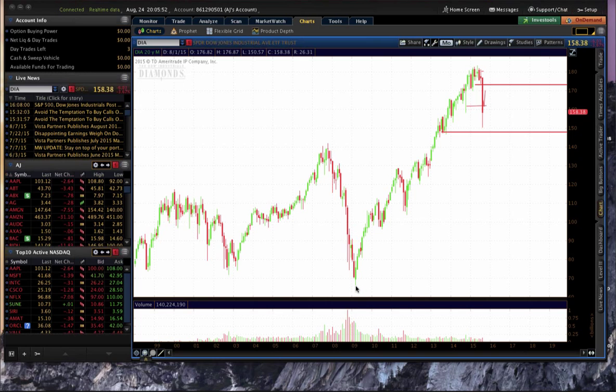Look at what's happened here since the bottom in 2009. If I take that low and I project to this low or this low and I extend it out just like that, this was the former trend line. Today, in one day, we have broken down below that trend line. So it's game over now for the bulls.